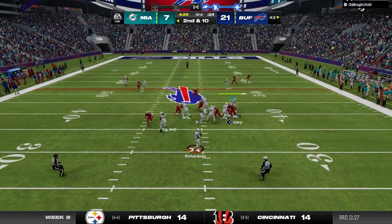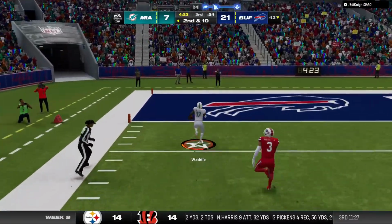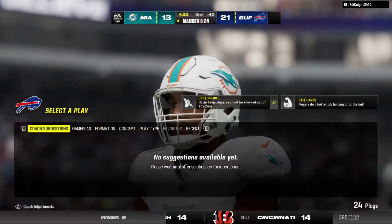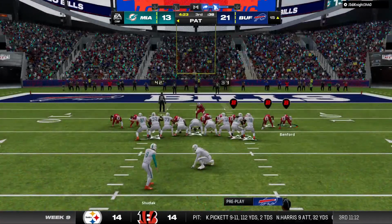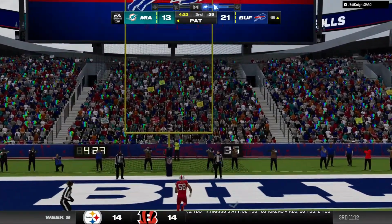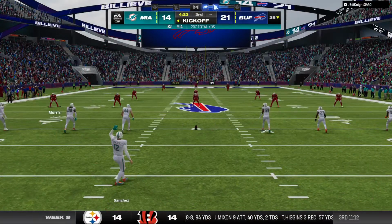Richardson. Now he's free at the 35. He'll get it inside the 20. And all the way in for a Miami touchdown. Jalen Waddle, his first touchdown on the year. And the Dolphins have got it back to within a score. Extra point up and good by Shudak. And they're back within a touchdown at 21-14.